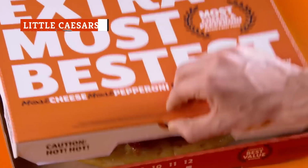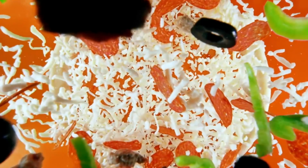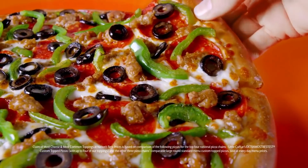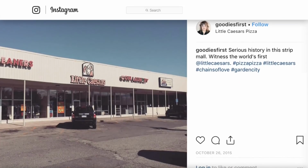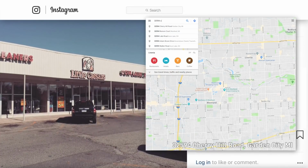In the 1950s, pizza's popularity in America was skyrocketing. Enter Mike Ilitch and his wife Marion, who sunk their life savings into the opening of the first Little Caesars in Garden City, Michigan in 1959. On their first day in business, Little Caesars sold 49 pizzas, and Ilitch recorded each of the sales by hand in a spiral-bound notebook.